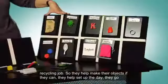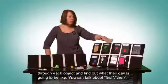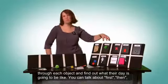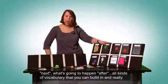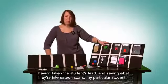So they help make their objects if they can, they help set up the day, they go through each object and find out what their day is going to be like. You can talk about first, then, next, what's going to happen after, all kinds of vocabulary that you can build in, and really take the student's lead and see what they're interested in.